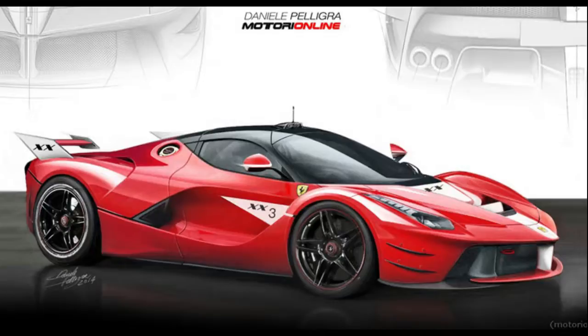Finally, we've got another LaFerrari. This time it's called the FXXK. This car will be priced at $2.7 million. It's a mid-mounted V12 engine, and it's got 1,306 horsepower. Imagine that. That is quick.